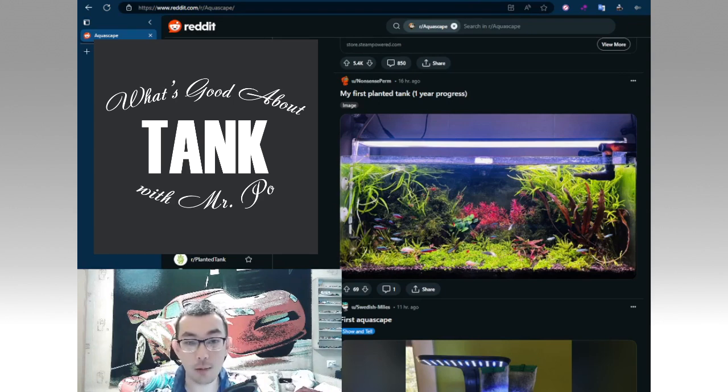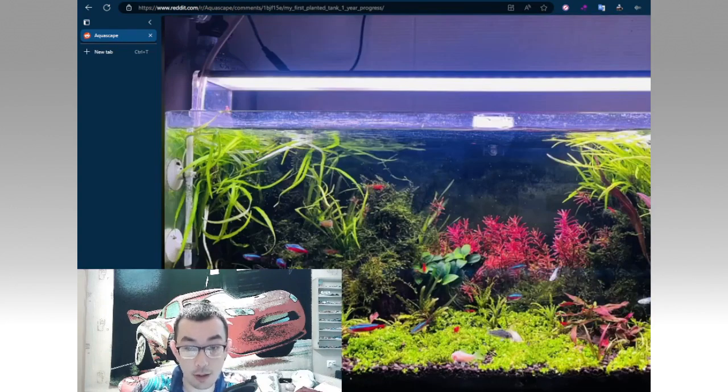So the first one: my first planted tank, 1 year progress. If it is your first one, it feels like it's not the first one. Big applause to anyone who does such a thing for the first time. Because take a look at this. This looks like an experienced fish keeper's aquarium.